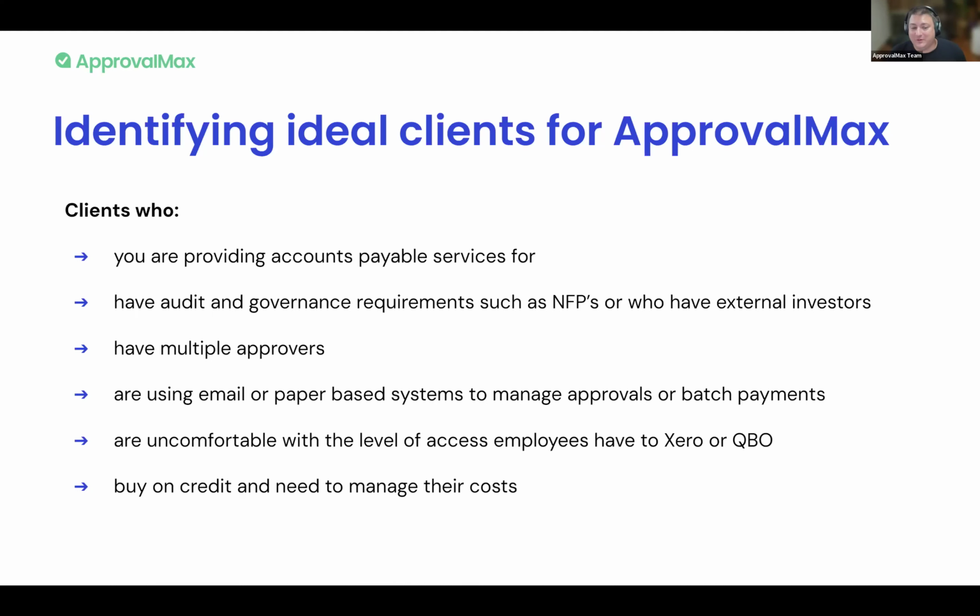But another one that you might not think of, that's quite similar to the not-for-profits in that way, is businesses that have a lot of external investors. So we have a lot of tech startups and renewable energy projects and things like that that end up getting put on ApprovalMax.